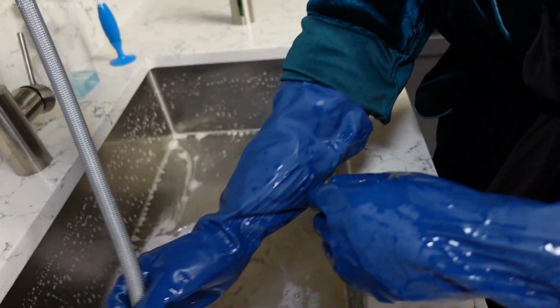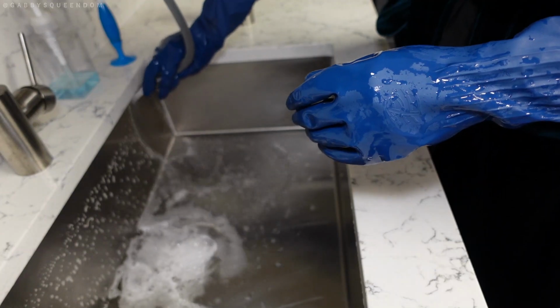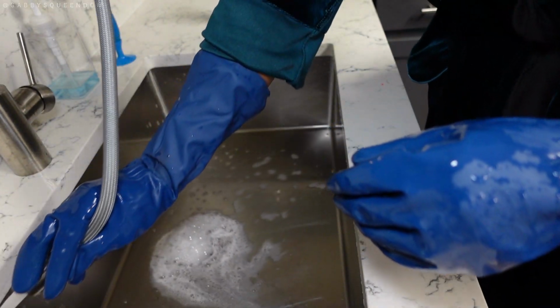As you can see, it's just one sink. It's not divided into two. I'm so excited to use this kitchen. It is absolutely a dream.